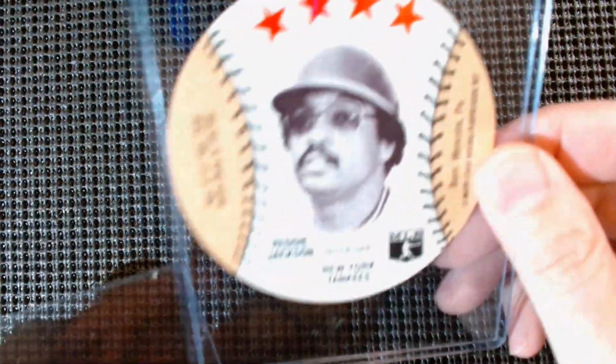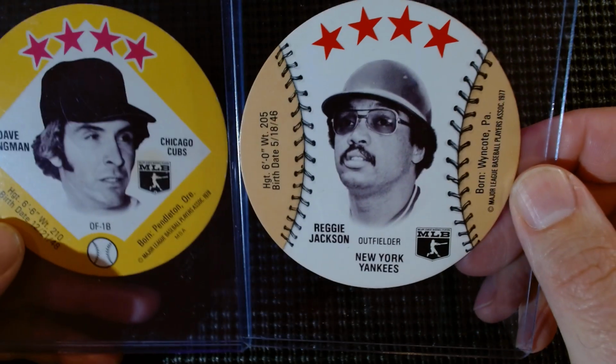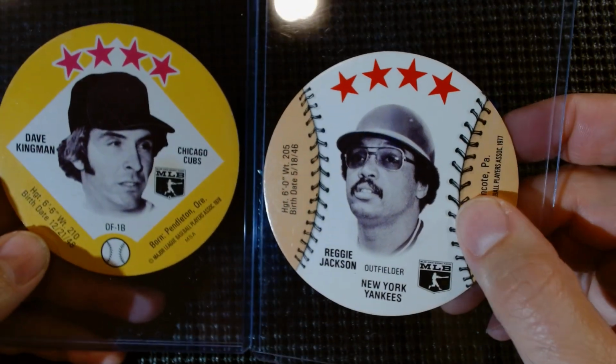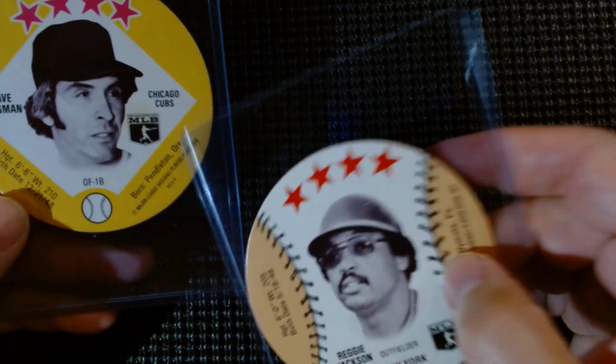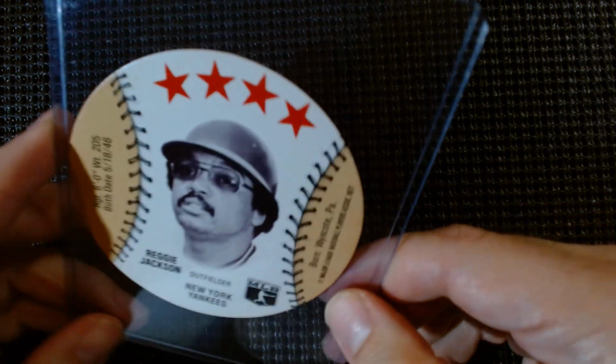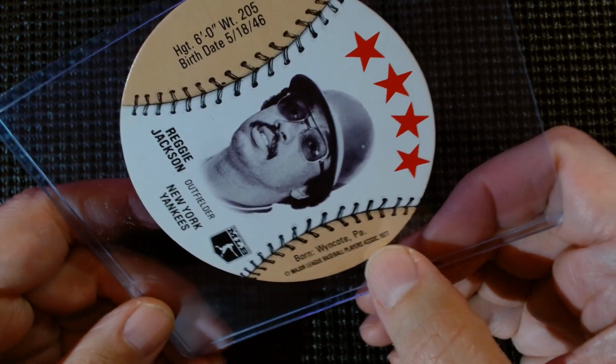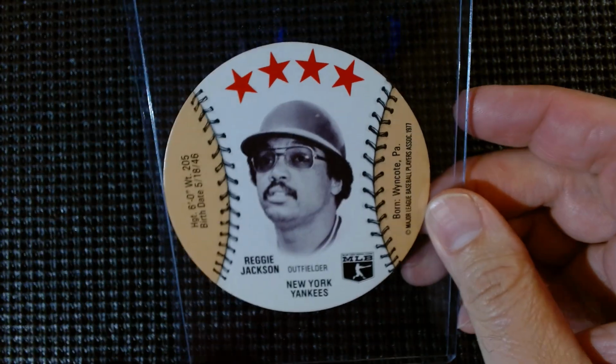But I would call these ones here some advertisements, not for any particular restaurant or anything like that, but these are more salesman samples. So these were the salesman sample. Now, as you can see, it's a different design. It's a year earlier, and that's the one with the baseball. It looks more like a baseball, and this one's a diamond. This is the classic design most people would know for these MSA discs. And so it's just the Players Association there. And Reggie Jackson there as a New York Yankee.